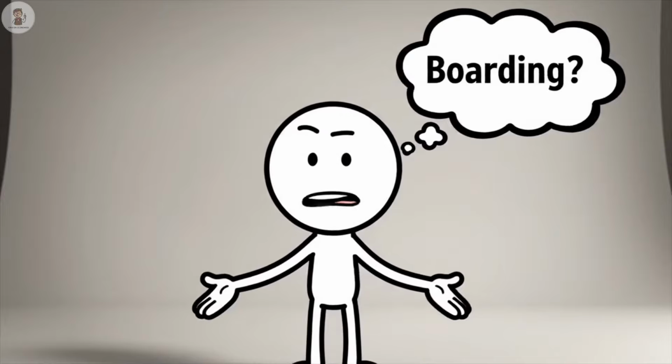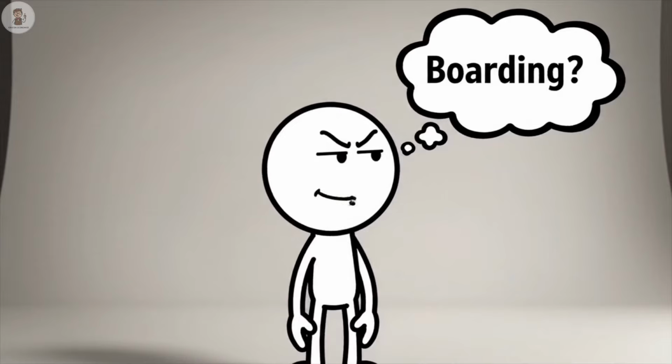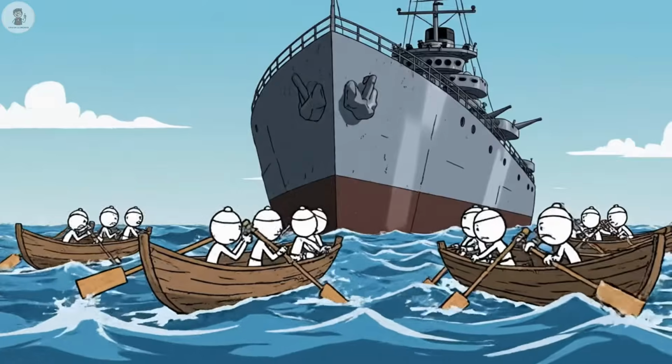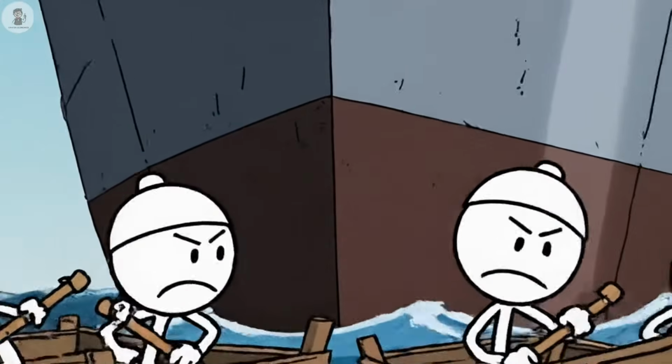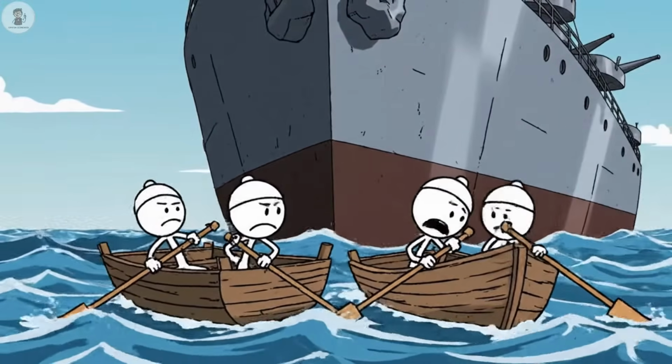Ah, yes, the classic medieval tactic, throwing men at the problem. Problem, the deck's about 20 meters up. Congratulations, you've invented drowning practice.